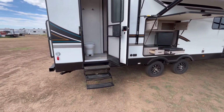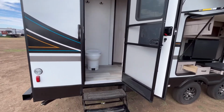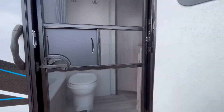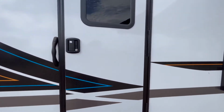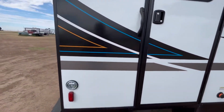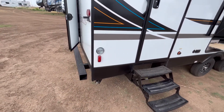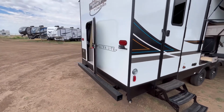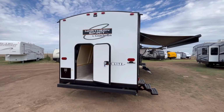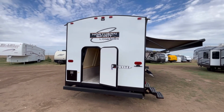Now back here, you've got the normal steps, and this is your direct entry door to the bathroom. So you've got the screen that separates on both of these entry doors. And this is a friction hinge door too, which is very nice. You've got your rear stabilizer jacks down here. Dog leash clip. You'll have another one of those on the opposite side. No roof ladder or roof ladder prep on these. That's one of their bigger warranty claims in the past couple years, so they just decided to not do that.